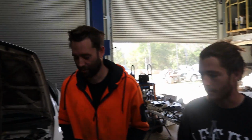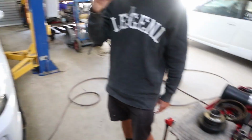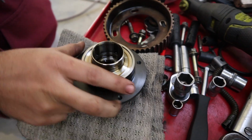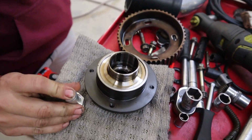Nice. We've had no luck thus far on finding another VCT cam gear, which is fun. We have pretty much one last ditch effort of our local bloke that may have one, so we're just waiting to hear back from him. We're gonna give him probably half an hour, maybe 15 minutes, to let us know whether he's got one or not, and then the leaky boy will just go back on.